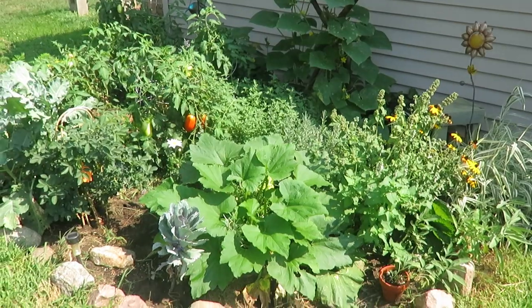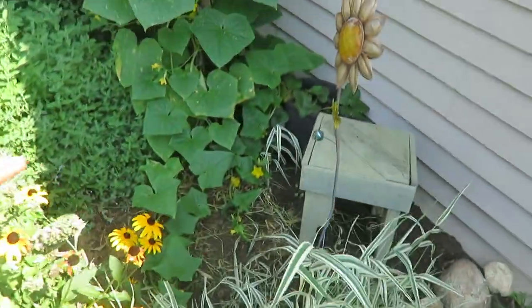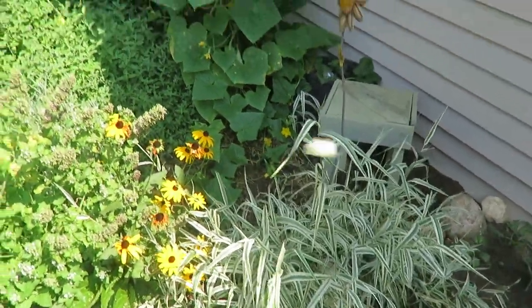But I'm going to show you some of my garden life activity that's happening. So this garden is doing well. We were gone on vacation for about a week last week, and my grass that was right there, our dog ended up laying in and killing it. But this grass is so hardy that it'll fill in.